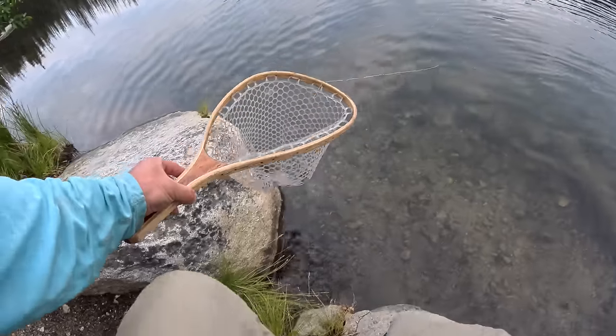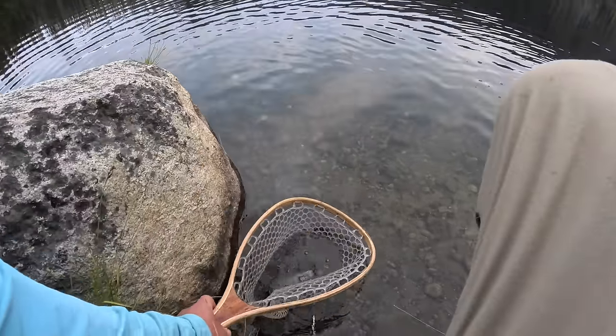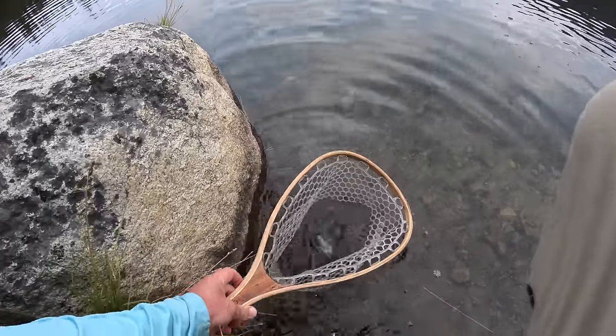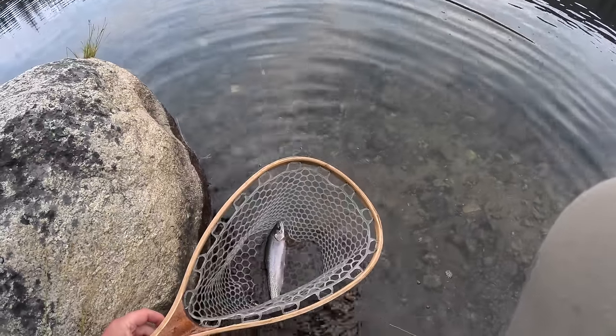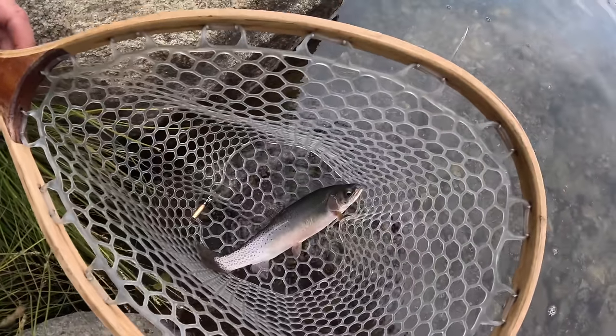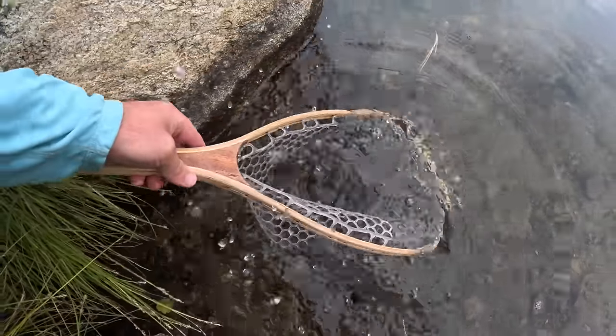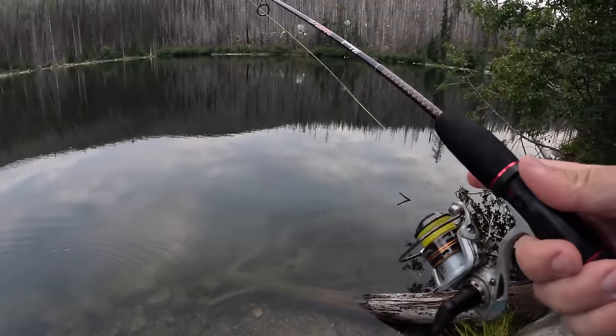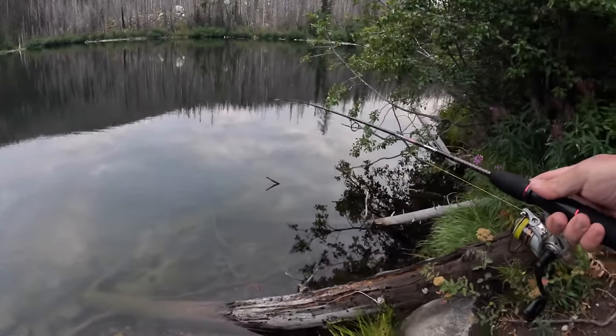Let's go ahead and get this guy out here. He's a small West Slope cutthroat. He just hasn't developed his colors yet. There we go. He popped right off. Oh, you had me excited, buddy. My goodness, look how cute that little guy is right there. All right, he can go right out of the net. There he goes. Oh, there's the crawdad.